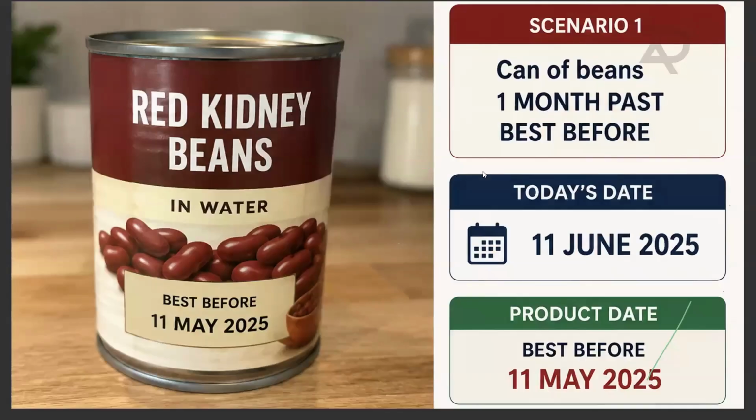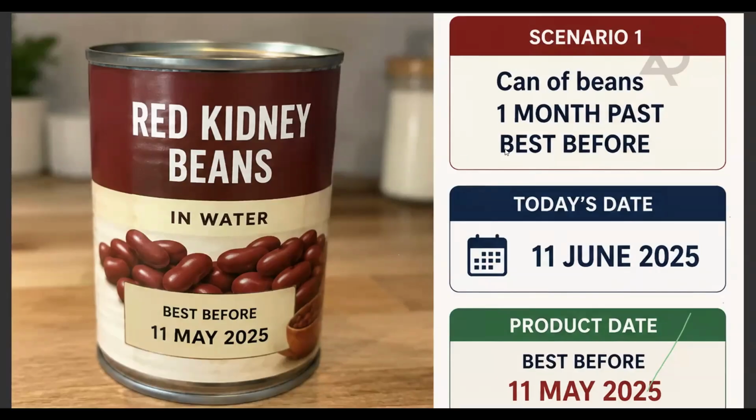All right, next one. Red kidney beans in water. And this is 1 month past the best before. Can you eat it or no? Shania says no. Anyone else? Peter says yes, but for no dents. Saran says yes. Rajin says yes, but at your own risk. Medican JA says yes, you can eat it. So the correct answer is yes, you can eat it. However, remember the manufacturer is telling you that it is best to eat these red kidney beans before this date. So they're telling you that if you eat it and you're running belly, they are not responsible.